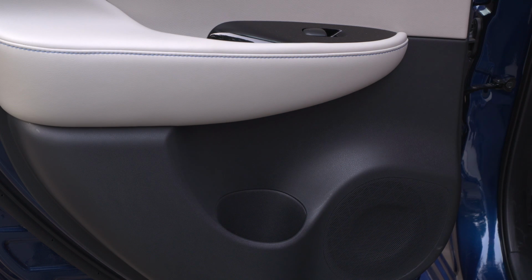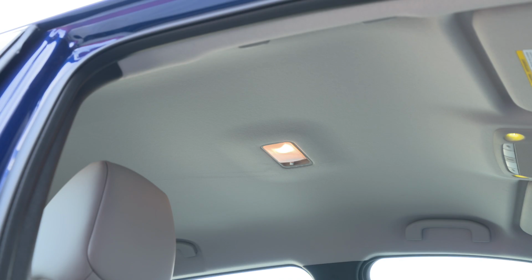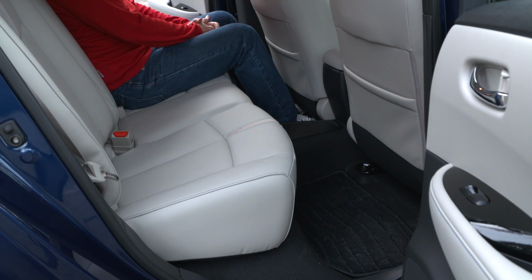Drinks can be stashed, but a long cord to the front is required for charging phones. If it's a deal breaker, no sunroof is available. In short, two average-sized adults will be good to go in the rear quarters. I wouldn't push it past that on a regular basis.